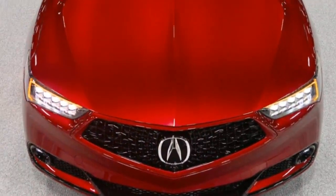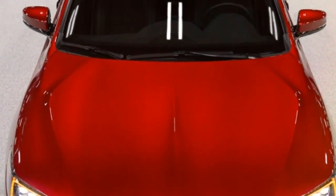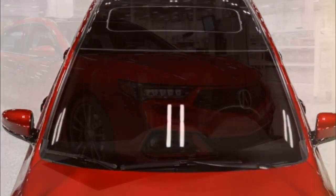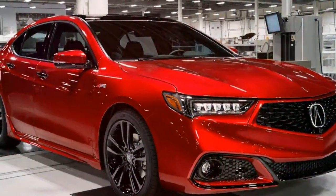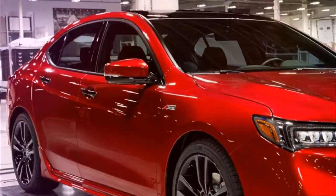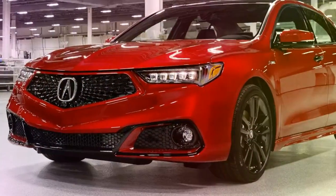The TLX PMC Edition comes with Apple CarPlay and Android Auto integration, heated and ventilated front seats, heated steering wheel, the Acura ELS Studio Premium audio system with 10 speakers, wireless charging, a surround view camera, power folding door mirrors with auto dimming, and the Acura Watch suite of active safety systems.